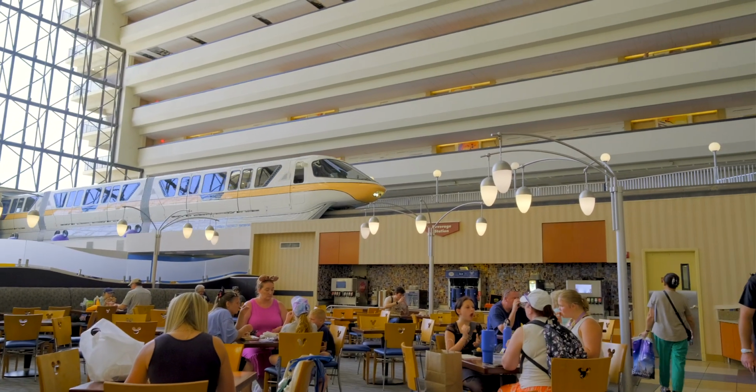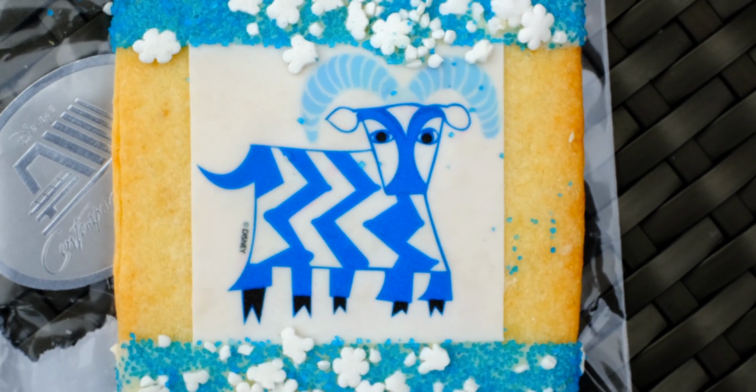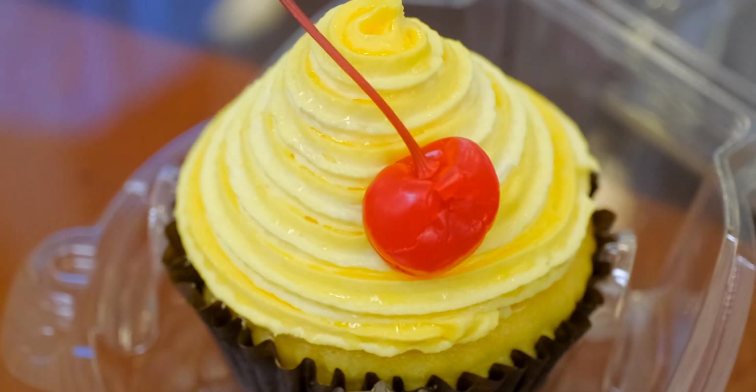I think they had this last year for Dole Whip Day, and then it stayed on the menu because it was popular. Yeah, I just think it's really cute. I love that it's at the Contemporary where they have all kinds of classic Disney things like the monorail. They've got Mary Blair's five-legged goat desserts. They've got a Dole Whip cupcake. Ooh.